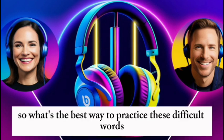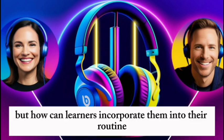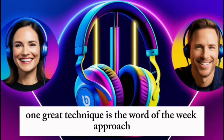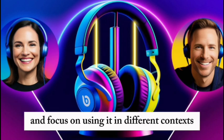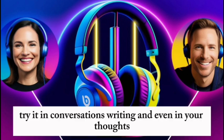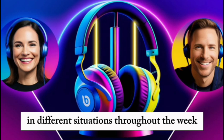So, what's the best way to practice these difficult words? It's easy to say don't avoid them, but how can learners incorporate them into their routine? One great technique is the word of the week approach. Pick one difficult word each week and focus on using it in different contexts. Try it in conversations, writing, and even in your thoughts. Make it a goal to use the word at least 3 times in different situations throughout the week.